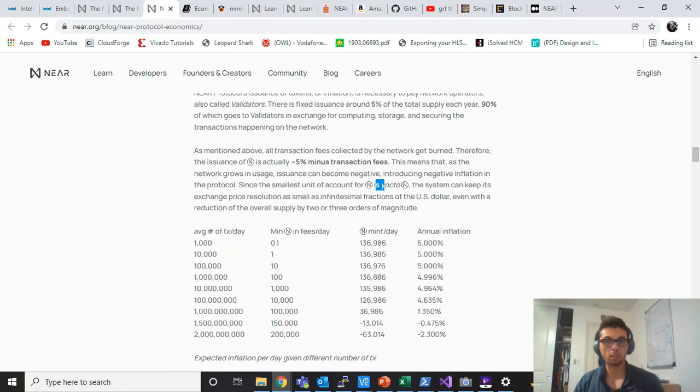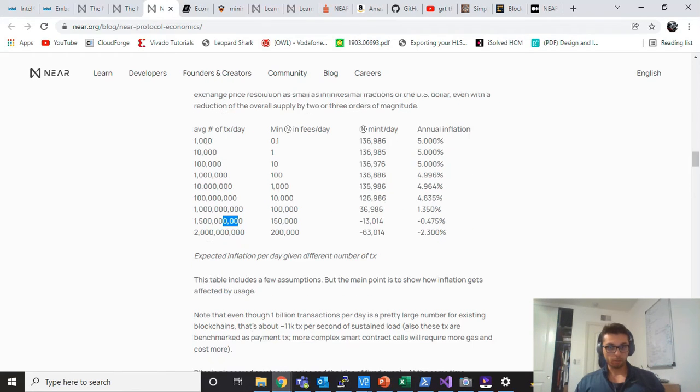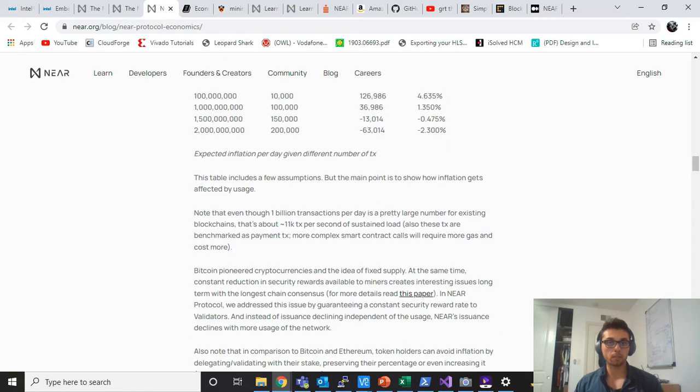Since the smallest unit of account for NEAR is yoctoNEAR, like what I mentioned earlier, the system can keep its exchange price resolution as small as infinitesimal fractions of a US dollar, even with a reduction in the overall supply by 2 or 3 orders of magnitude. So here they give a breakdown of when the inflation would become negative. I don't know how hard it is to reach this number. And I don't think this is actually how it's implemented. I think this is more of an example, because they say this table includes a few assumptions, but the main point of this table is to show how inflation gets affected by usage. So I don't think this is like a hard follow guide of how they're going to stick with their governance.